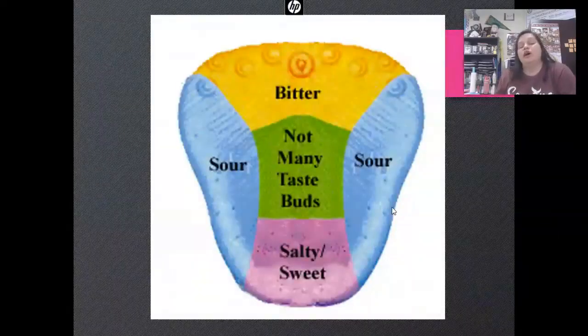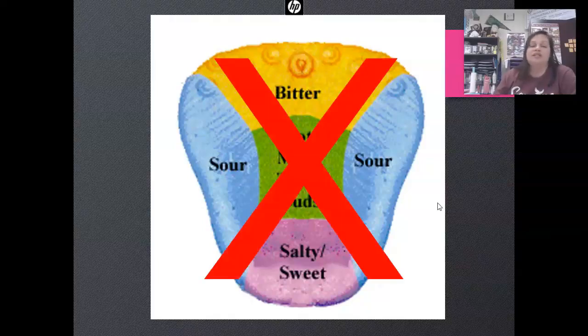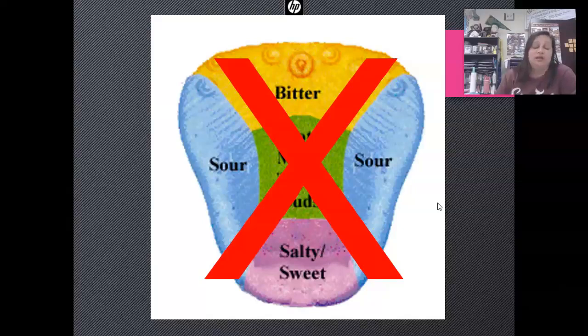It used to be thought that our taste buds on our tongue were kind of divided into different regions, that you could only detect sour flavors on the side and salty and sweet flavors on the tip of your tongue, and that the middle of your tongue didn't really have any taste buds. But that has since been discredited, and researchers now say that you have taste buds all over your mouth, including all around the roof of your mouth, the side of your mouth, and even at the top of your throat. You can detect flavors way back there as well.